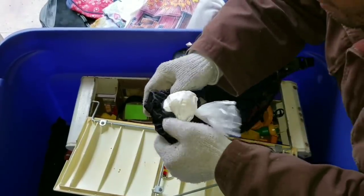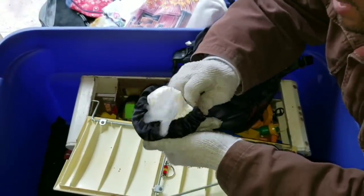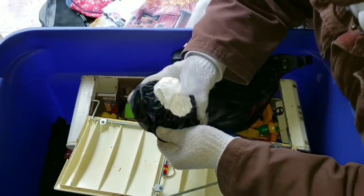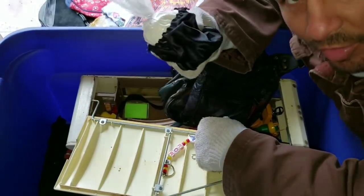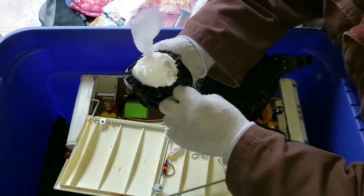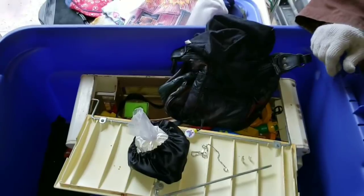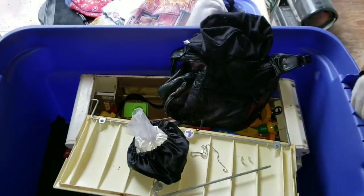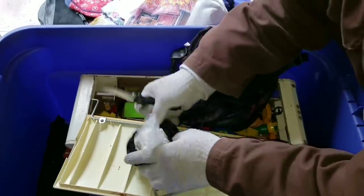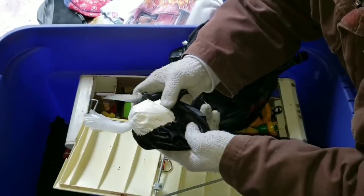Oh my, not again. Not again. Oh my goodness. I can't believe it. You know what this is, right? Look, it's baggied up. I can't freaking believe it. We found it again. This is another mass load of drugs.